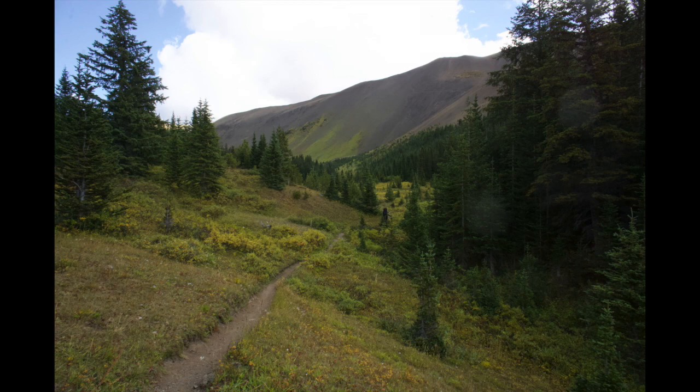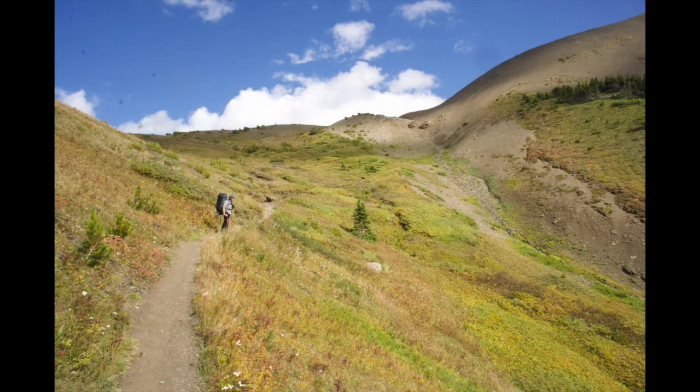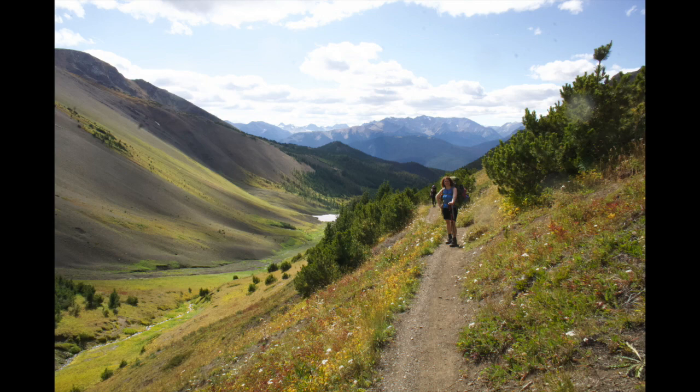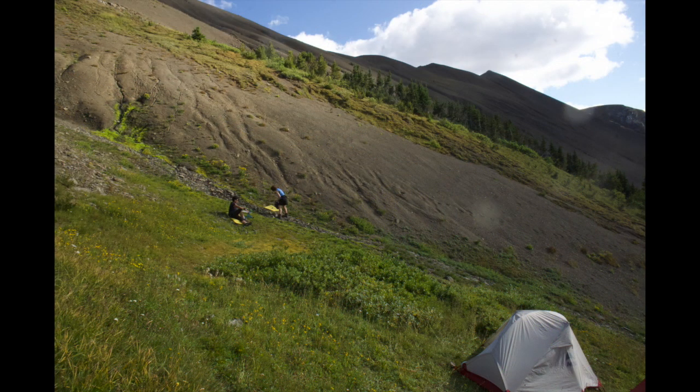The first 5 kilometers of trail, with an elevation gain of about 600 meters, takes us to Windy Pass. We search for water up as high as possible and set up Camp 1 for 2 nights.